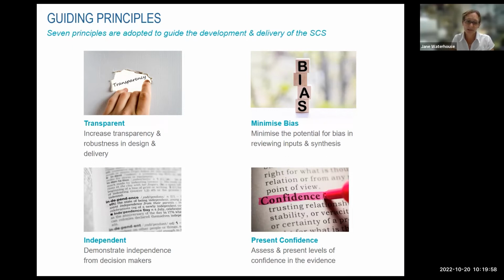It's independent. So as Rob said, we are independent of government, and in this process, government has a role in guiding us on the process and advising on their needs, but they don't have a review role.